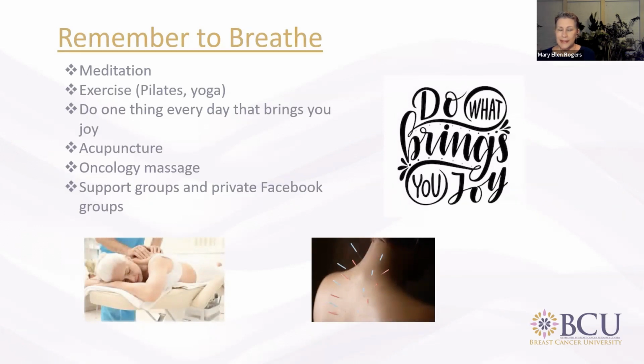Slow down and take a breath. This is time to focus on you. Make yourself a priority. Treat your breast cancer like it is a full-time job and allow other people to care for you. Some ideas for relaxing could include meditation, gentle exercise like Pilates or yoga. Be sure to do one thing every day that brings you joy.